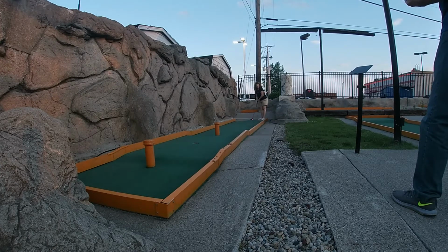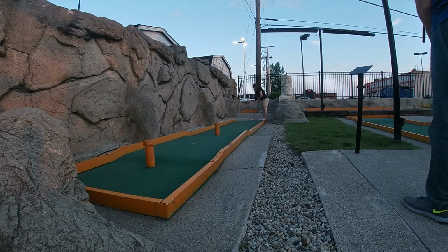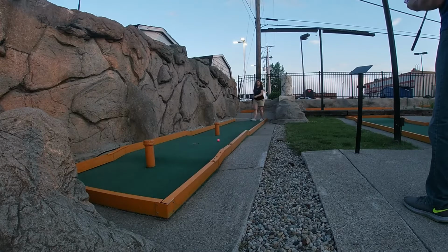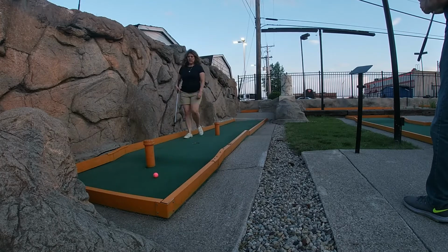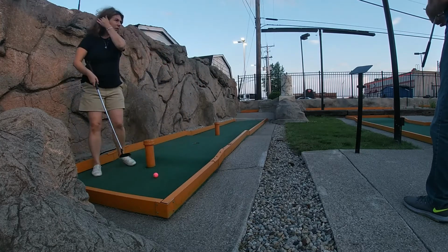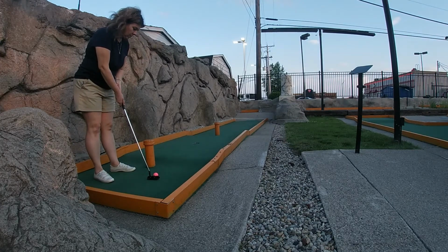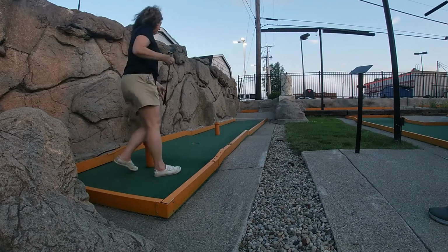This is Melissa Rice. She's trying the later bank. And all right, this is fairly straight up the hill. Main thing here is don't lip it and have enough speed to go back down the other side of the plateau. Nice two there for Melissa.